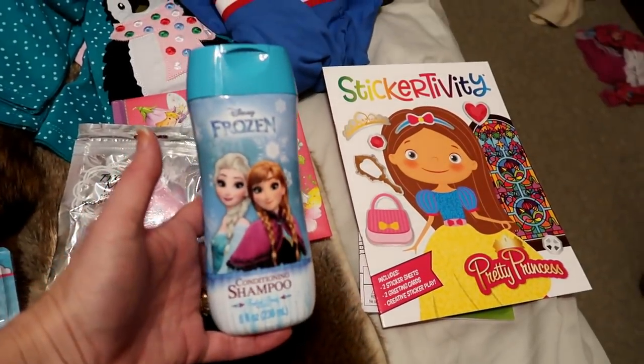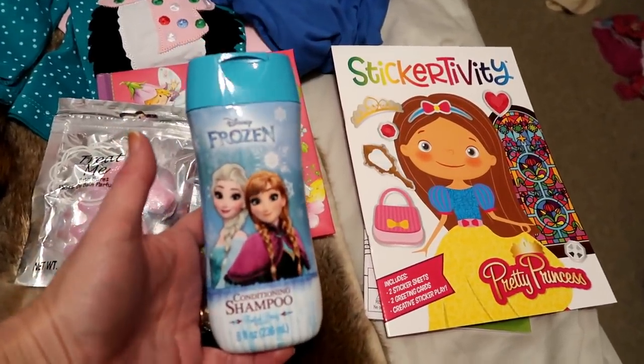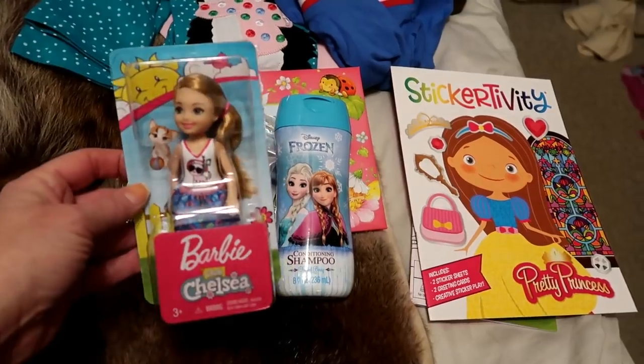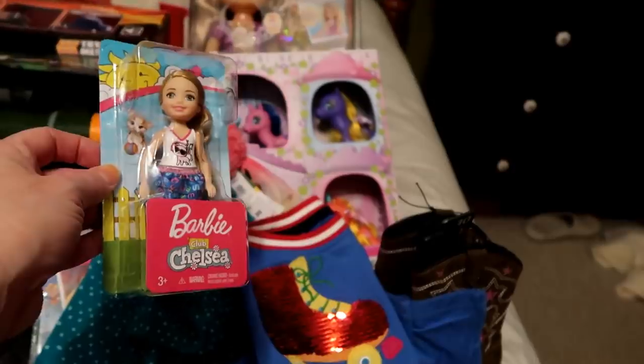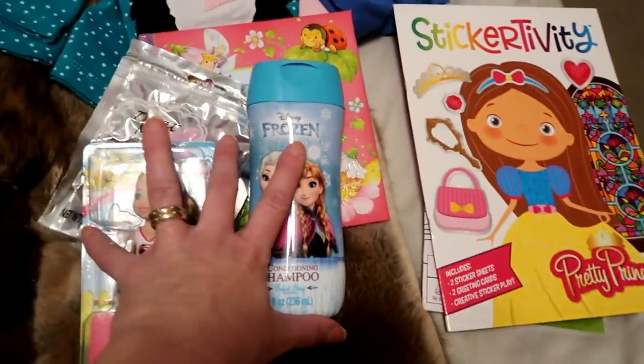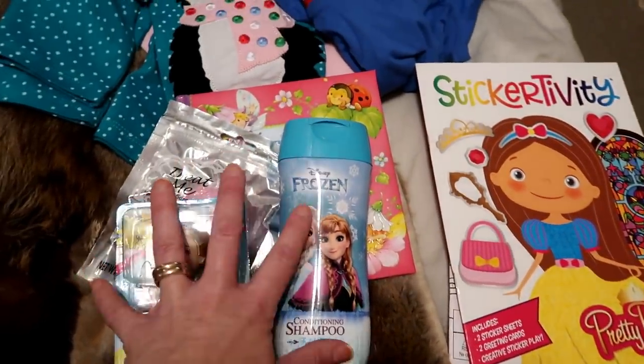And then some conditioning shampoo, Frozen, of course, because she's going to dig that. And then this little Chelsea doll. I just think she's going to have fun playing with that, probably with those little My Little Ponies. And these things are going to go into her stocking, most likely.